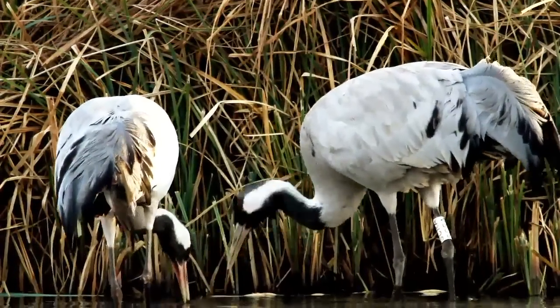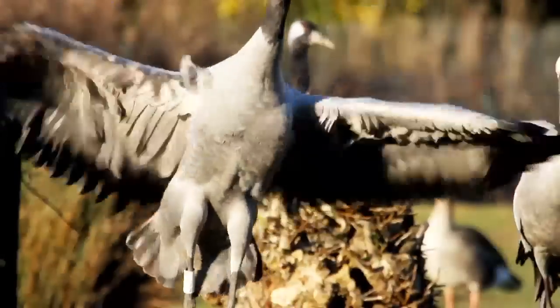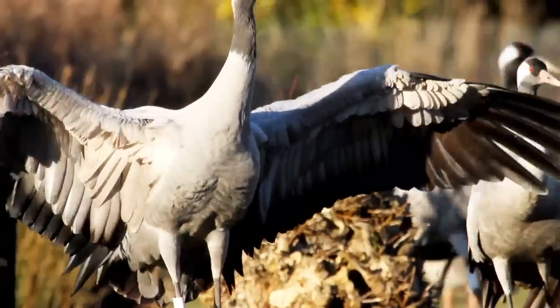Nearly 1.5 meters tall and with a wingspan over 2 meters wide, the Eurasian crane is one of the world's largest wetland birds.